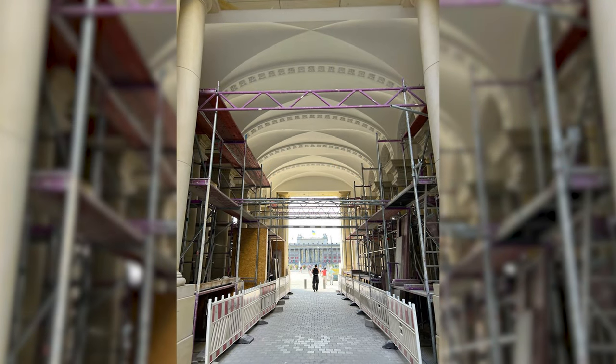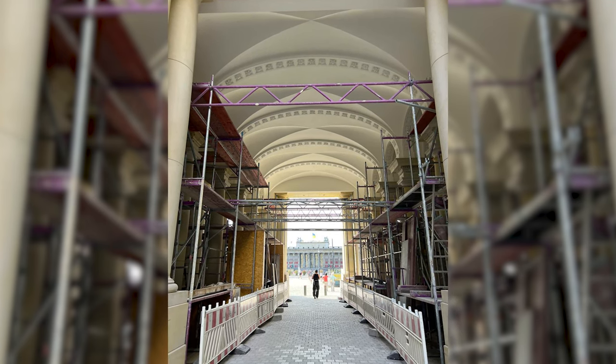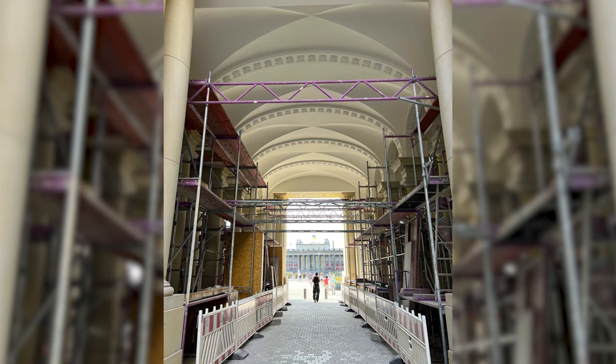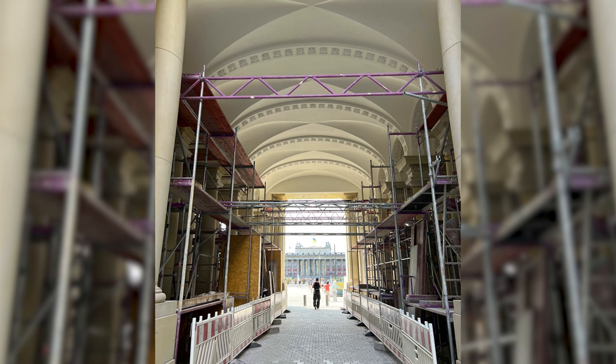In these pictures we see the almost completed portal 4 of the Berlin City Palace. The expansion and reconstruction of this portal passage was financed entirely by donations. The passage is a hall with a wide central nave and two narrow side naves.